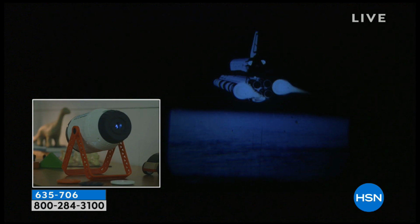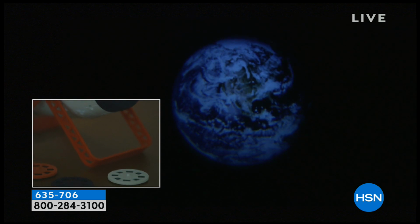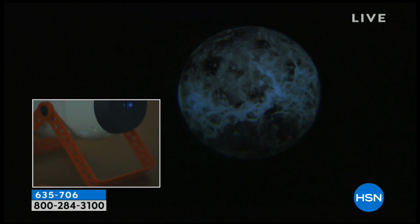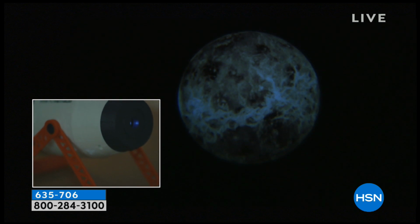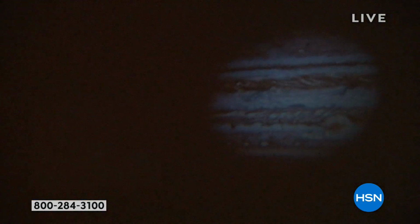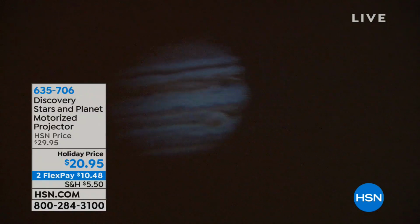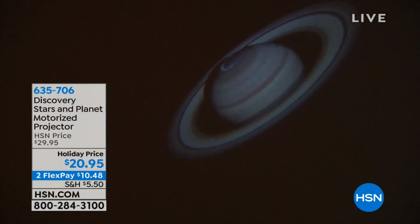There are no cords. This runs on 3 AA batteries. So just pick up your AA batteries. Most of us have those at home. You pop them in that 2-in-1 projector, and you're ready to go. And my daughter's been using hers. We've had ours for about 3 months now, and we haven't had to change the battery. She uses it almost as a nightlight now, and it really is cool to be able to see.